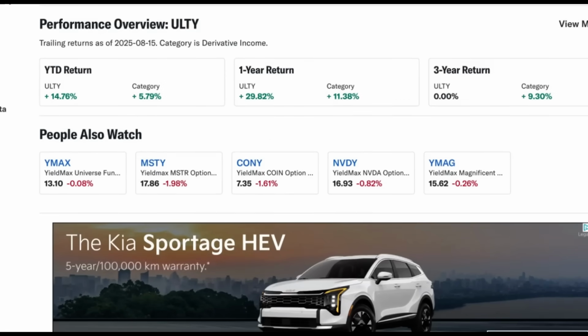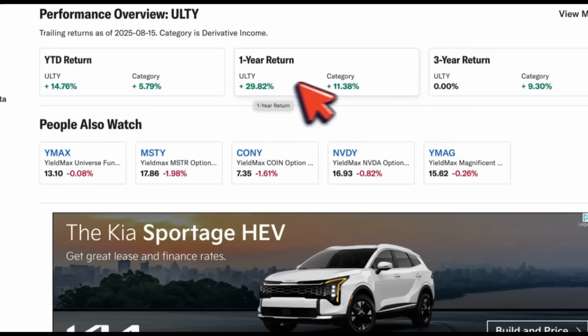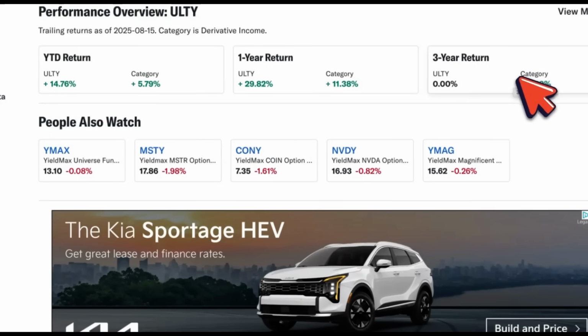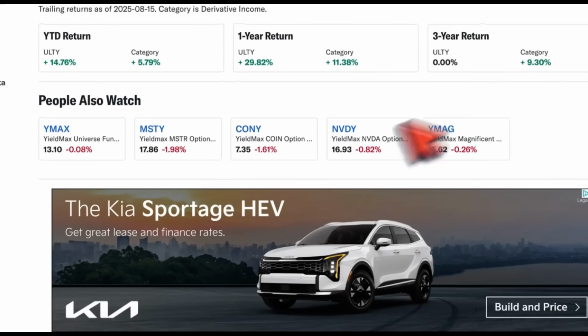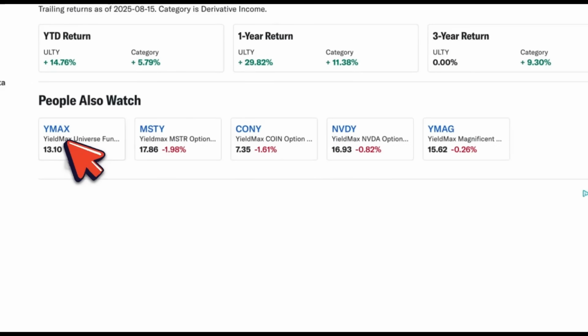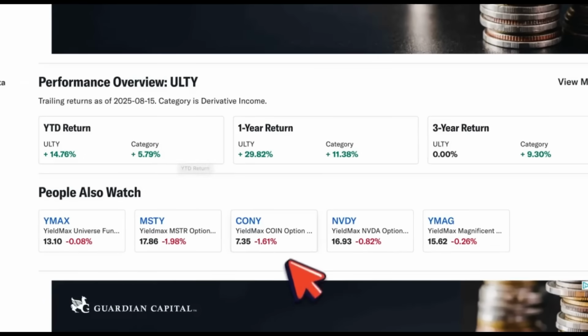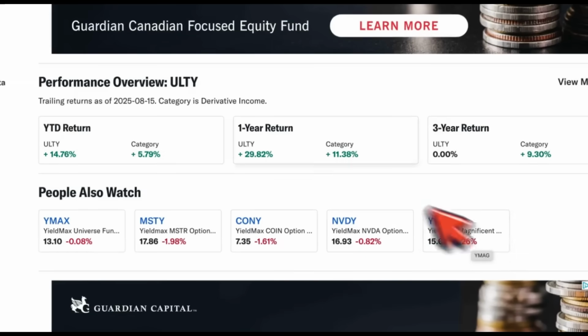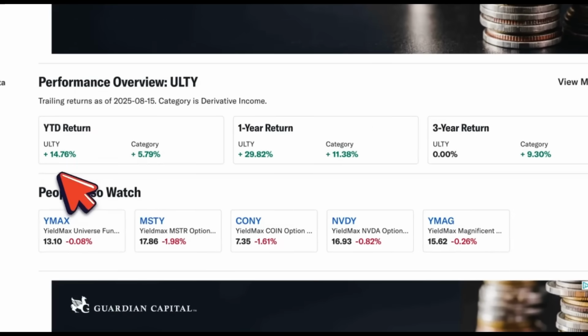If we go back to Yahoo Finance, we can see here the performance overview. ULTY, a 1 year has returned 29%, category is 11%, a 3 year has returned 9%. This is since it was incepted. But on that day, which was yesterday, if we look at YMAX, it was down. MSTY was down, we look at CONY was down, Nvidia was down, YMAG was also down. So ULTY wasn't the only ETF that was down that day.